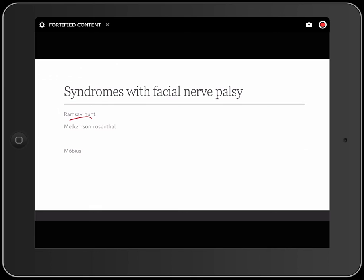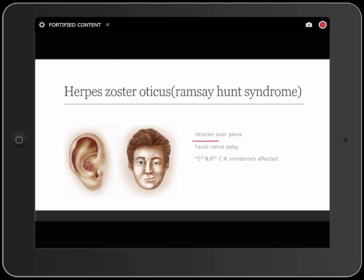Following an immunocompromised state, there will be reactivation of the virus at the geniculate ganglion, which produces facial palsy along with vesicles over the pinna, and sometimes the fifth and eighth cranial nerves are also affected. It is called Ramsay Hunt syndrome. The patient will have at least a facial palsy and vesicles over the pinna.